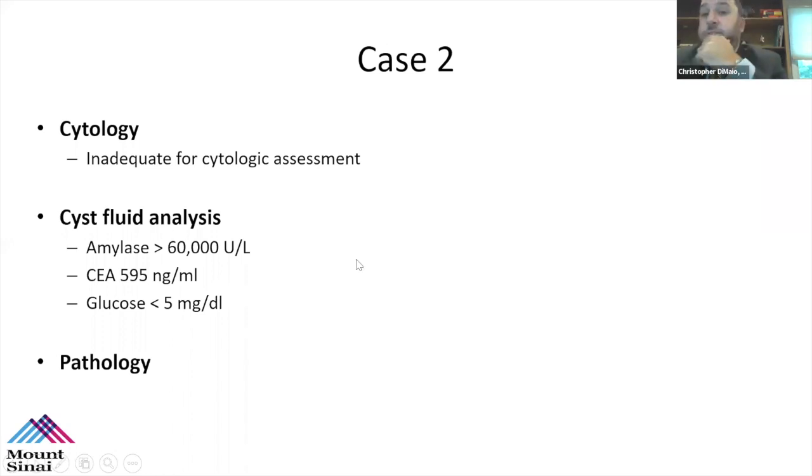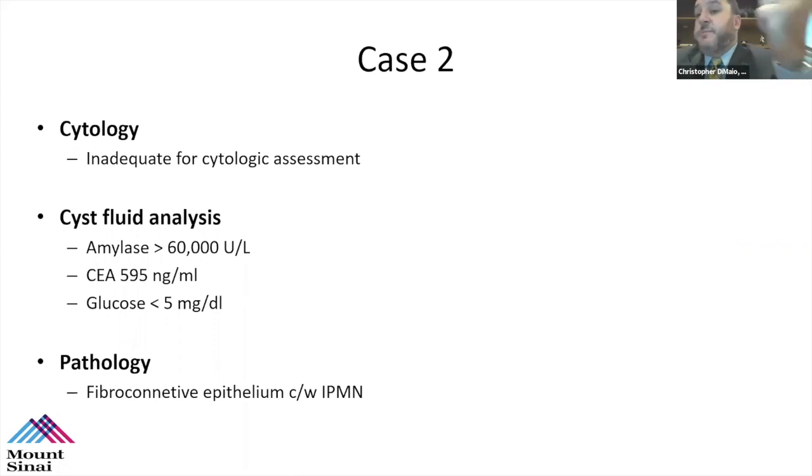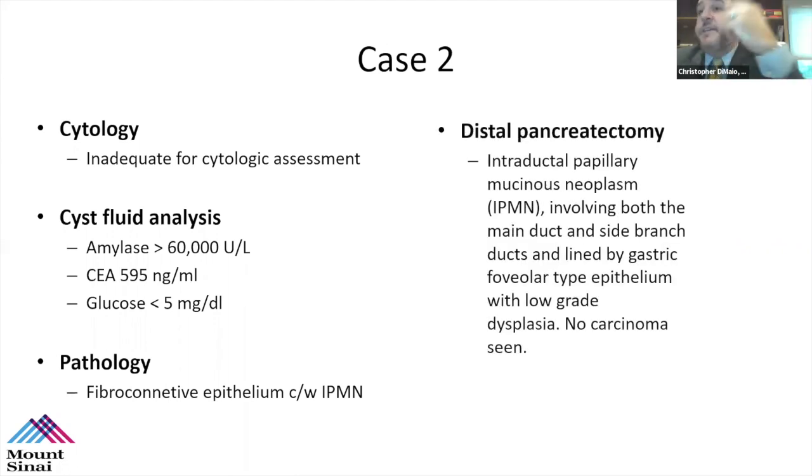So we did the microforceps, and fortunately, this was able to diagnose and confirm our suspicion that this was an IPMN. And he did undergo the distal pancreatectomy, and it was an IPMN involving both the main duct and side branch ducts, low-grade dysplasia, no carcinoma.